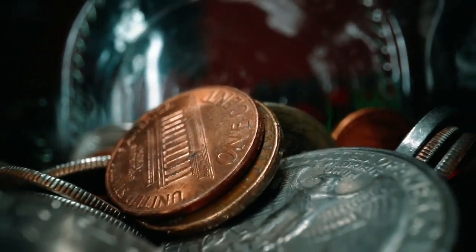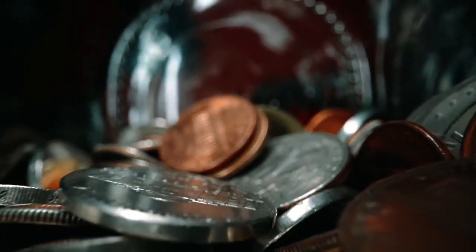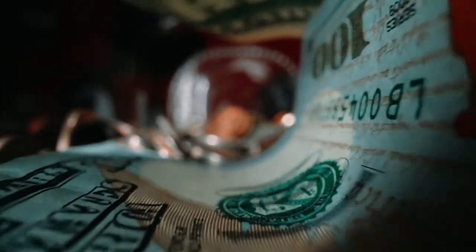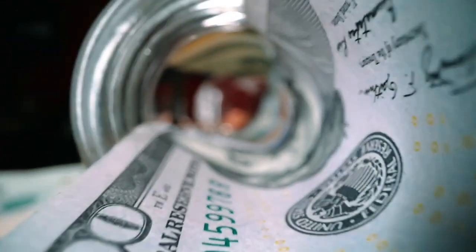Welcome back. Think that penny in your pocket is just spare change? Think again. Some coins are so rare and valuable they've turned regular people into millionaires overnight. Today, we're counting down the top coins that could make you a millionaire.